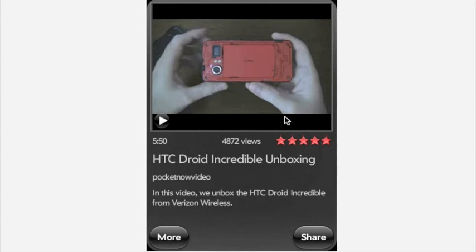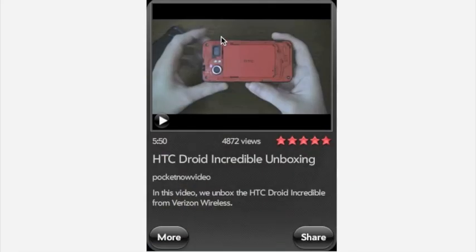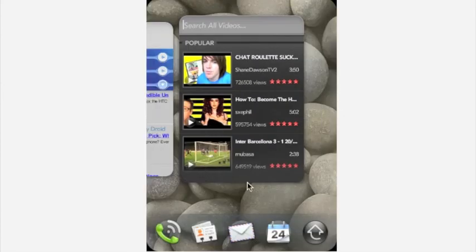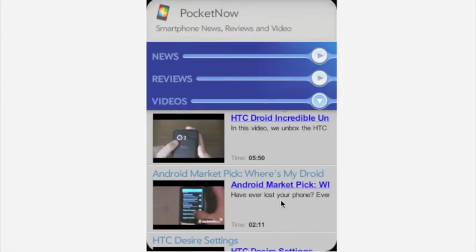Who knows? But unfortunately, you can't actually watch videos on the emulator, only on the real device. I'm not sure why this is, but it'll just spin there forever unless I back out of that. Here's all of YouTube. And let's close this card and go back to the main screen of the PocketNow app.